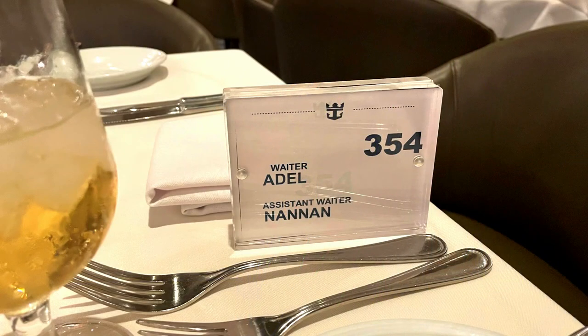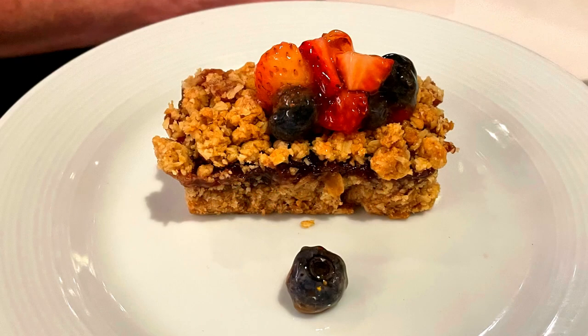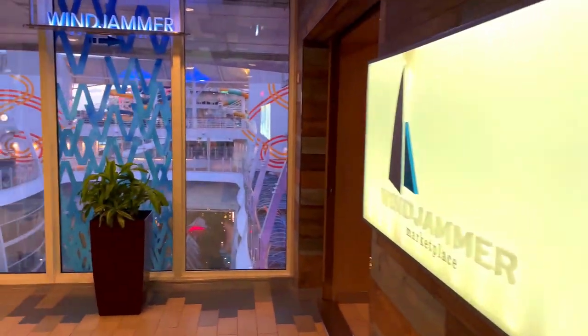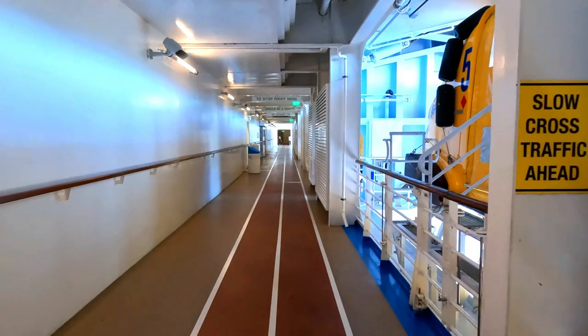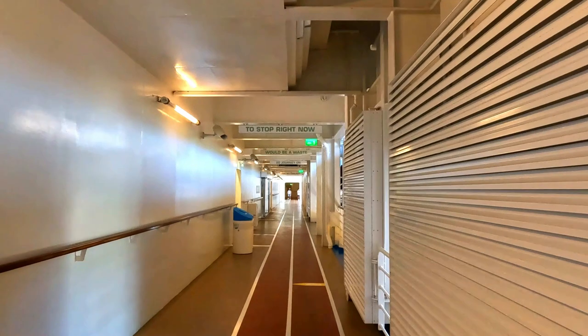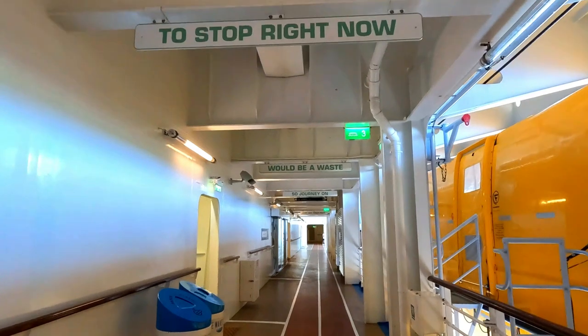Our waitstaff in the main dining room were excellent. They always asked about our day and what we did in port. Here are some of the delicious desserts we enjoyed. Windjammer is the name of the buffet restaurant on Royal Caribbean cruise ships. If you tend to overindulge at the buffet, you might find the walking or jogging track helpful. It's covered, so you won't have to worry about the weather. As you make your way around, you'll find some motivational sayings to keep you going.